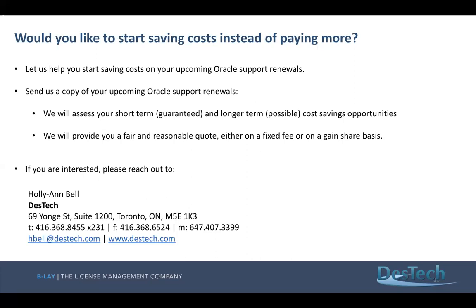The other thing that I think is really important to mention as well is that working with partners like DesTech locally, instead of with Oracle directly, really has a benefit in getting these kind of discounts, or the best discounts and the local circumstances understood.